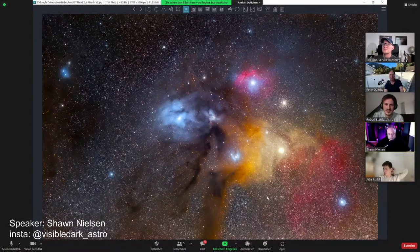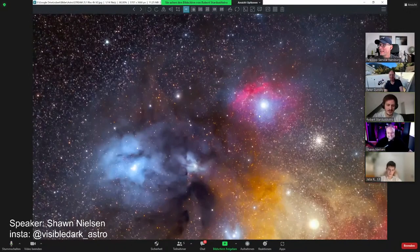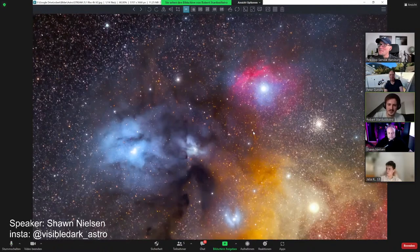It's a fabulous region of space to image, isn't it? It's so beautiful. It's my favorite region. Yeah, I agree, definitely a favorite. But don't try this out of Munich. Is that right? No, I also didn't capture this from my home, so I went to the next mountain to get rid of a little bit of the light pollution. It's like a Bortle 3-4 where I shot this. Nice. It's pretty cool.